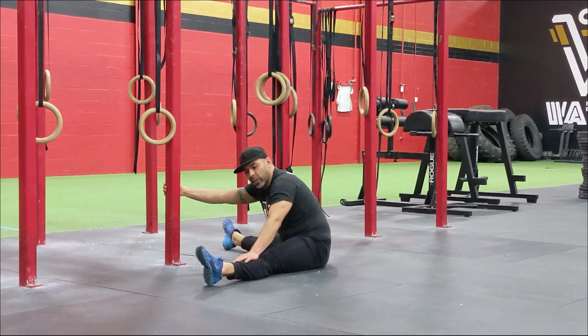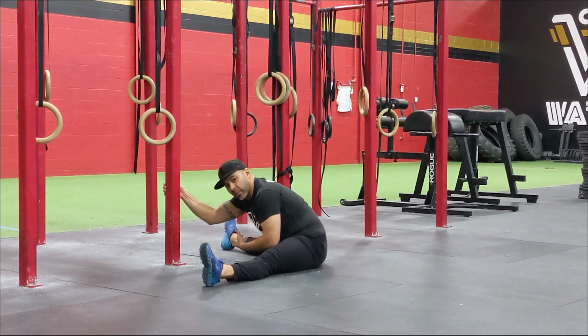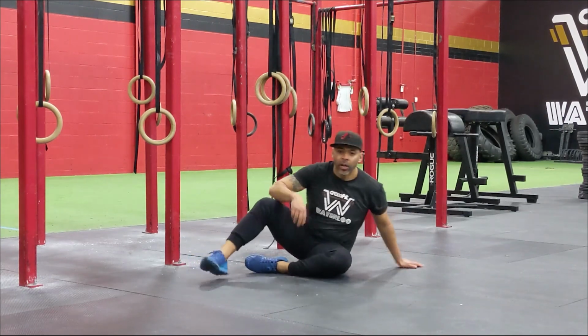Or last, like I mentioned, you can point your toes, where when I point my toes, I'm able to get a little bit deeper of a stretch. Okay, so play around with it, emphasize your groin. You're gonna hold that for 2 minutes.